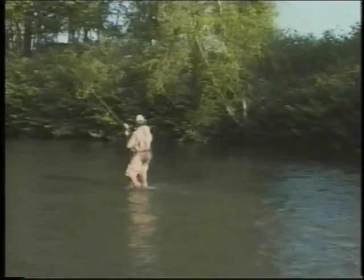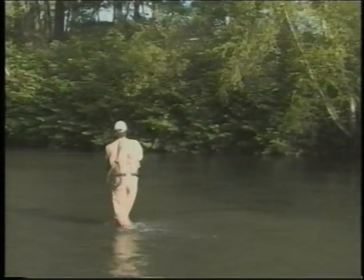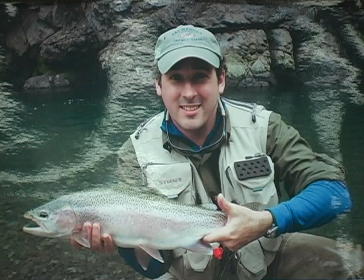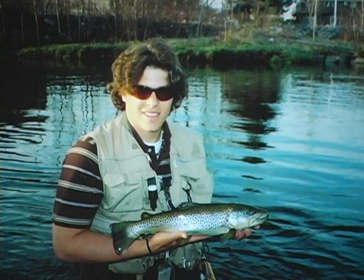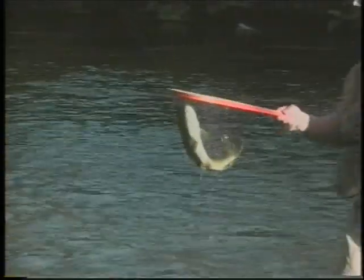Out. Gotta get him away from that bank. Took right off of those branches. All right. Now we got some room to play him. Oh, got a whole bunch of rocks and trees over there. Beautiful. Beautiful fish. Oh, that's funny. Some documentation of what we did down here.